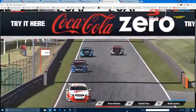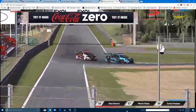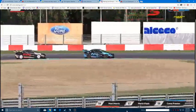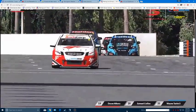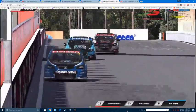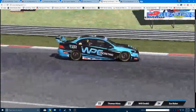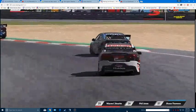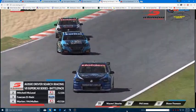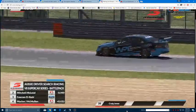Oh, McMillan has had a slowdown and El Nabi's now through. Or has he just let him through? Definitely doesn't look like a slowdown. He's just conceded position there to Forzan. So hopefully he thinks Forzan's got the quicker car and can bring him up to Mitch. So maybe a bit of multi 21 team orders there. I'm not too sure. Car number 1 and 2 in the field. So.